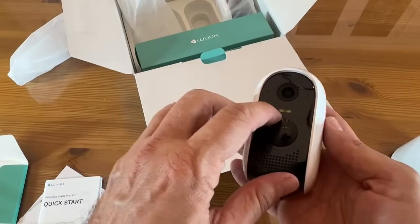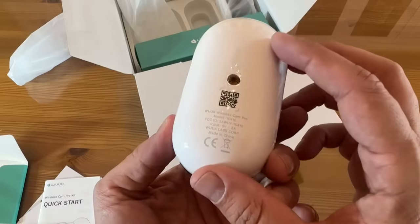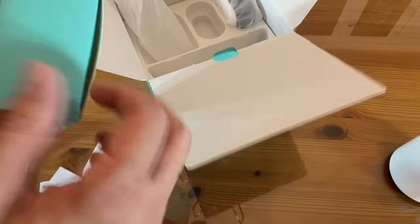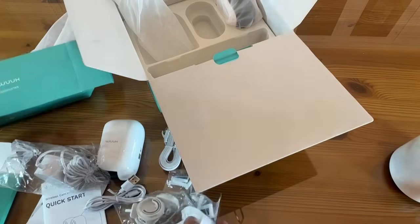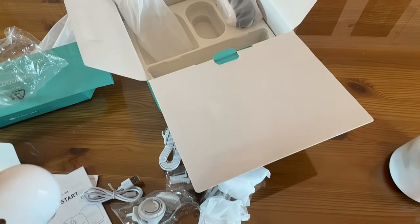You can see the LED light, the IR, the big lens, the microphone for two-way talk. That is so nice, folks. And you got dual cameras. You got 2 of them in this particular package. Obviously, pick the one you need for your household.